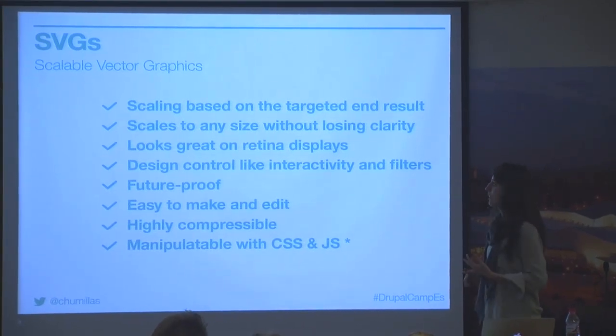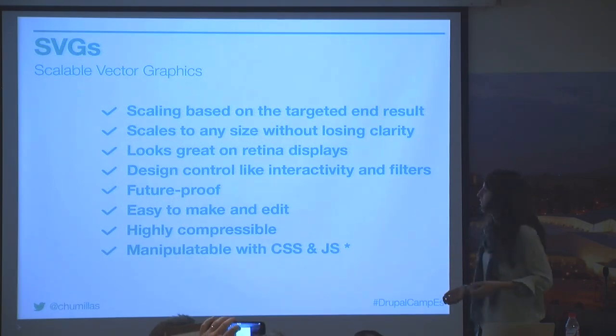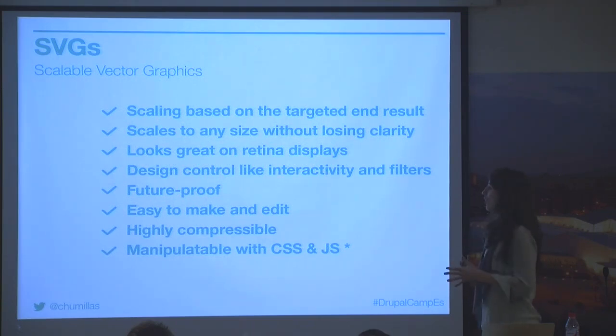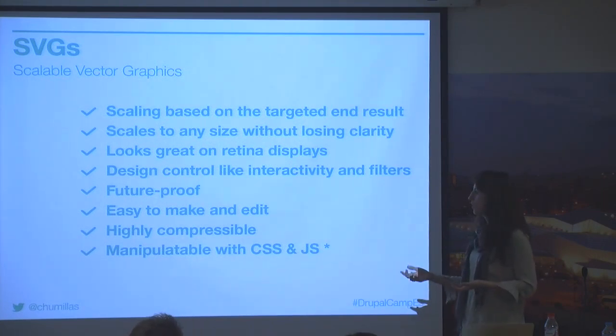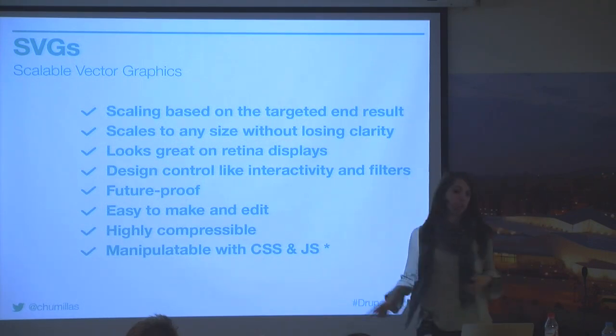It scales to any size without losing the clarity, the perfection of the image. They look great on Retina displays. They let you have design control, like interactivity and this stuff. They are future-proof because they will continue being the same in the future. Whatever you do now, it will still be good in the future. They are really easy to make and edit. They are highly compressible, and you can automate it. And you can manipulate it with CSS and JS, but not in Internet Explorer.